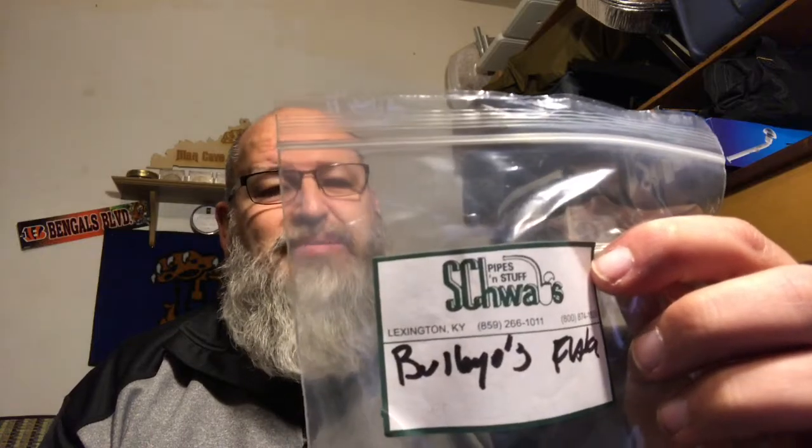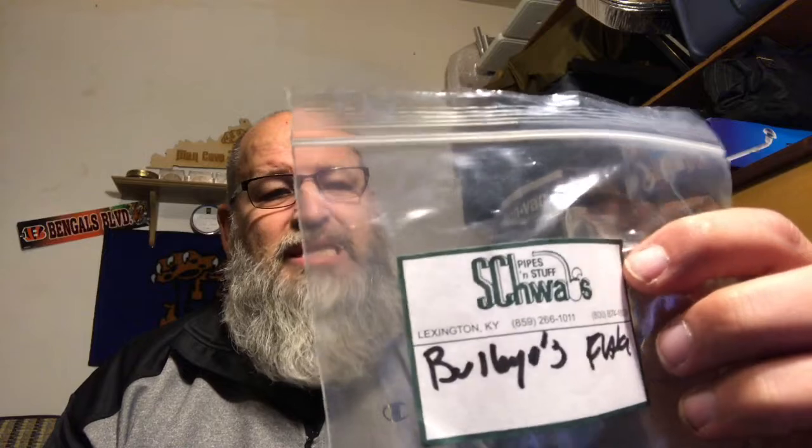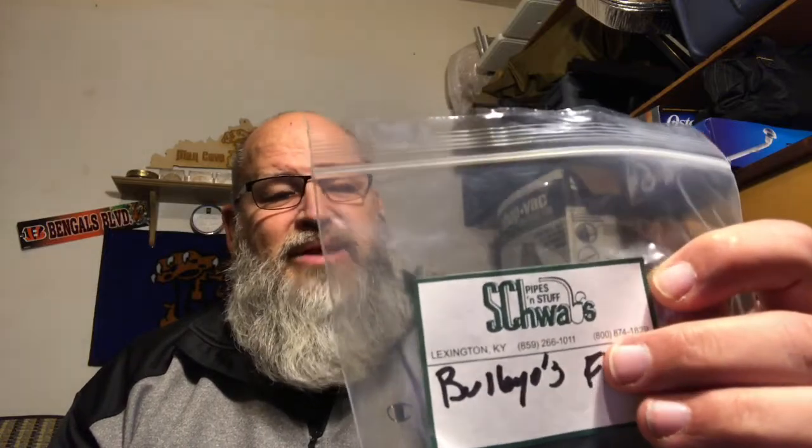They do have a website you can go to and get some different blends. They've got some really good blends. They've got one called Black and Blue that is really good. And we got several of them on there that I have. They have a Cocoa, which is also a really good one. And this Bullseye Flake is really good.